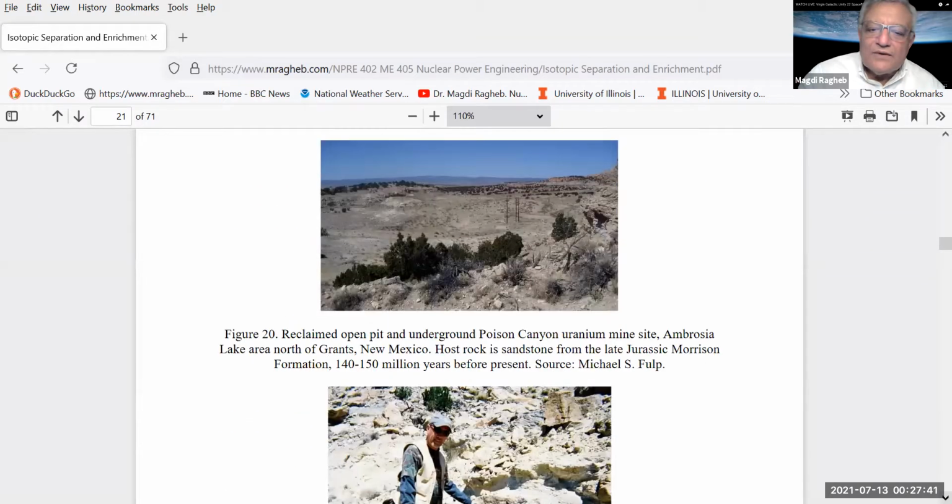After uranium is mined out west, you could see that the mine areas are reclaimed. This is an older underground canyon, a Poison Canyon uranium mine site. You could see you cannot differentiate it from the surrounding deserts.